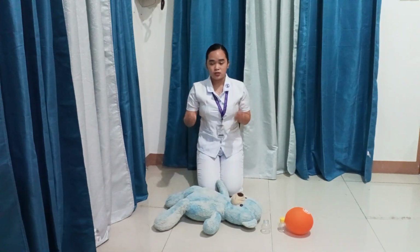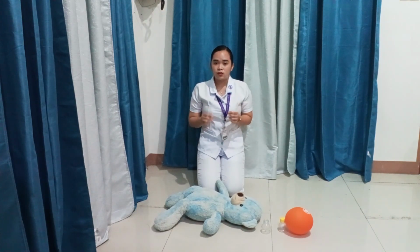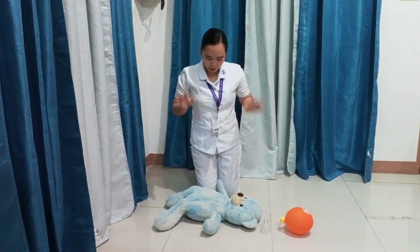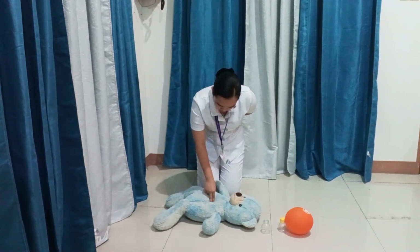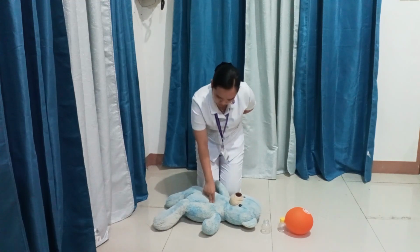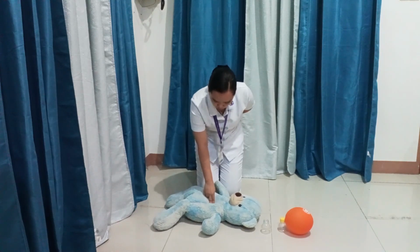Still, the patient is not responding, so I'm going to proceed to the third cycle of compression. Resuming compressions: 1, 2, 3, up to 30.